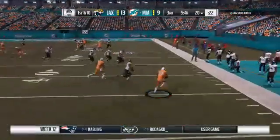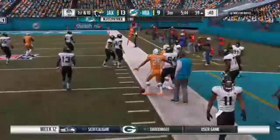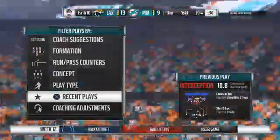Picked off by Minka Fitzpatrick, muscling free near the 40. Just a little bit of a rough stretch. 6 interceptions now in these last 2 weeks combined.